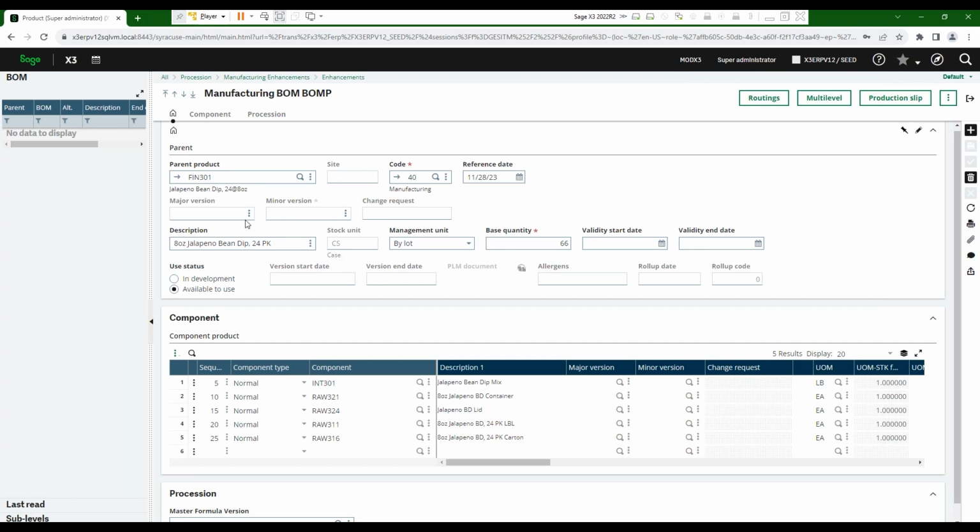Okay. Now again, if you think about down the road when we look at costing, we're looking at 66 cases, and a case would have 24 8-ouncers, right? So 24 8-ounce is basically a case, and a batch of this will make 66 cases. So 66 times 24 for the eaches.